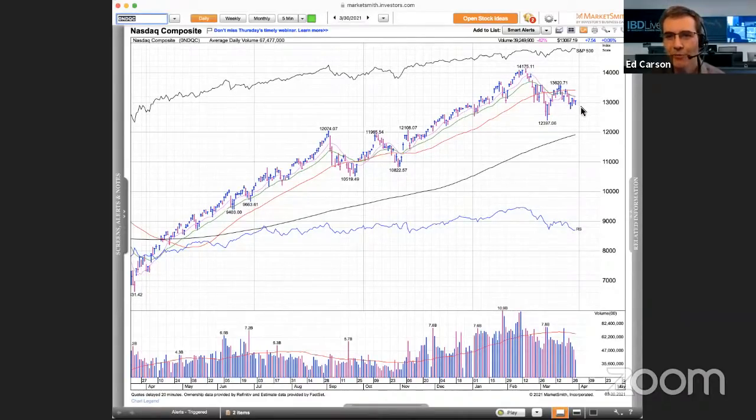On the other side, we're below the 10-day line, below the 21-day line, below the 50-day line. So technically, this still just looks weak. I mean, it hasn't really changed anything fundamentally. I think until you get above those levels, above that trend line, it just shows you that we're still in this split market.